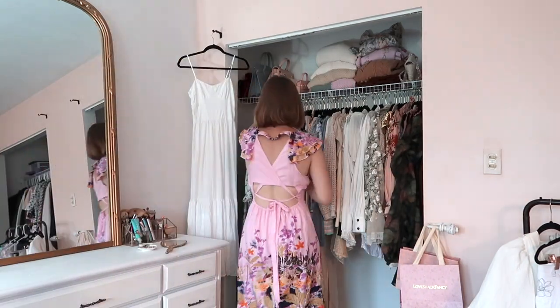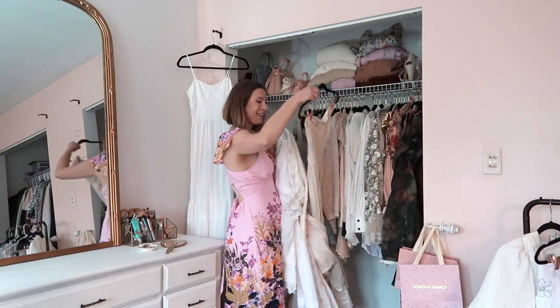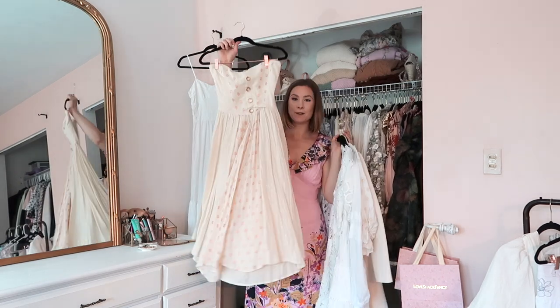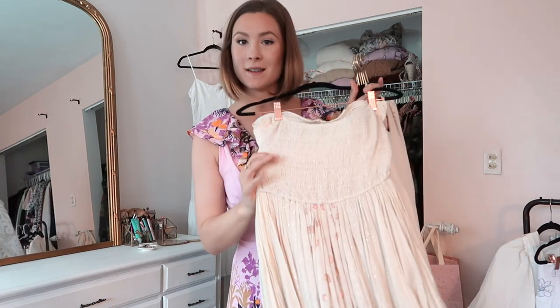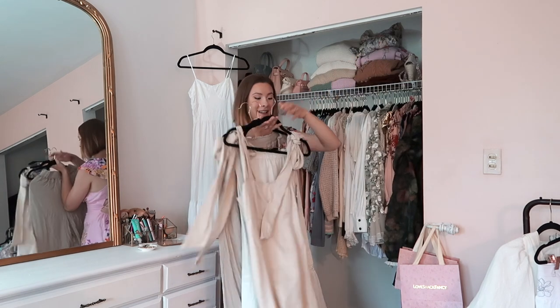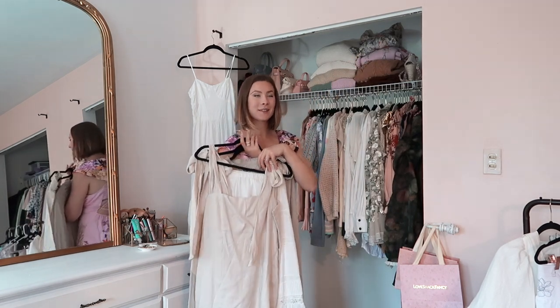Oh my goodness, I have completely forgotten about this dress. It's a Free People dress, the strapless style, but it has the smock material in the back. I have not worn this in so long. I completely forgot about it. So excited about this dress. This is the dress I mentioned in my video before with the really pretty bow straps.